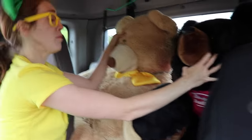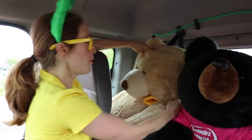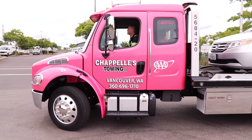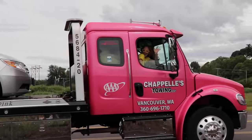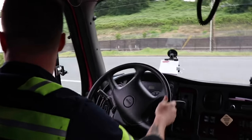All right, boys. Well, you should probably buckle up for safety. All right, boys. Well, now that you're buckled in, it's safe to go. You ready? All right, we gotta get buckled up, just like you guys. Now we're gonna take the van back to somewhere safe to get it fixed. This sure is a lot of fun, isn't it? I mean, it's unfortunate that the car broke down, but at least it's kind of fun.